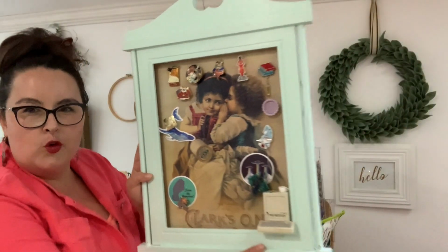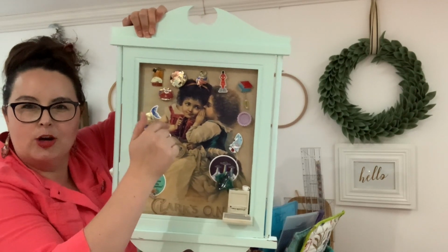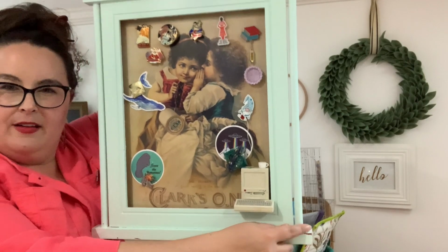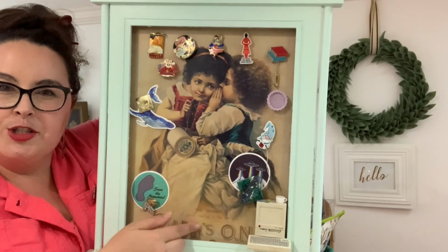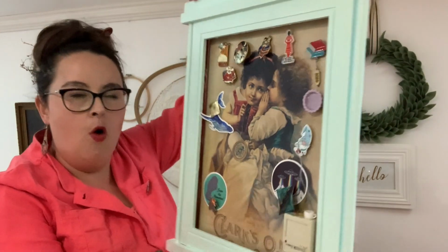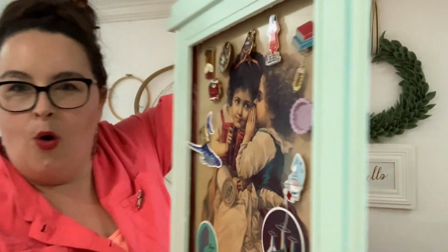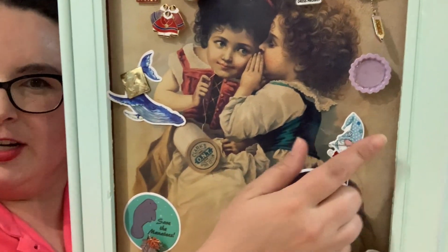I got this frame a couple years ago, and it was red. It actually had a cross stitch inside of it. I took the cross stitch out, I painted it this color. I still have some spots that I need to fix. And then I got this tin, one of those reproduction Coats and Clark tins, like wall hangings, and I thought, oh, it might fit on the back. So I was able to nail it down, and then it's holding my needle minder collection, and some stickers.